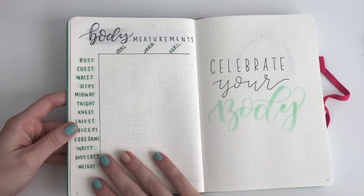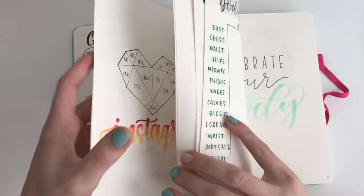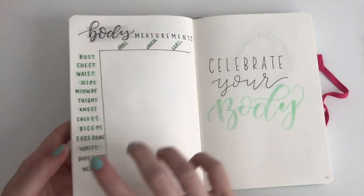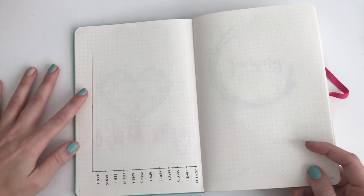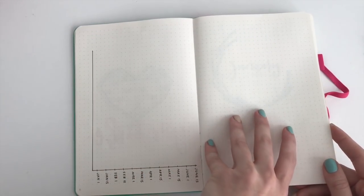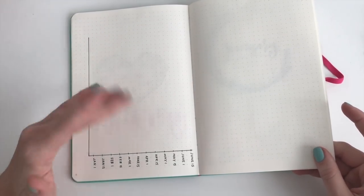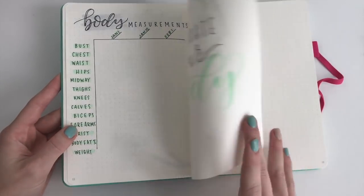And then I'll go back through and do my body measurements, and I will put them in here. I'll probably either just do the body fat and weight along this side. I hadn't figured that out yet, so I didn't want to label these sides yet or label this page. And then I'll do another quote here that's pretty inspirational and motivational for me to continue to lose that body fat. So body measurements, celebrate your body.